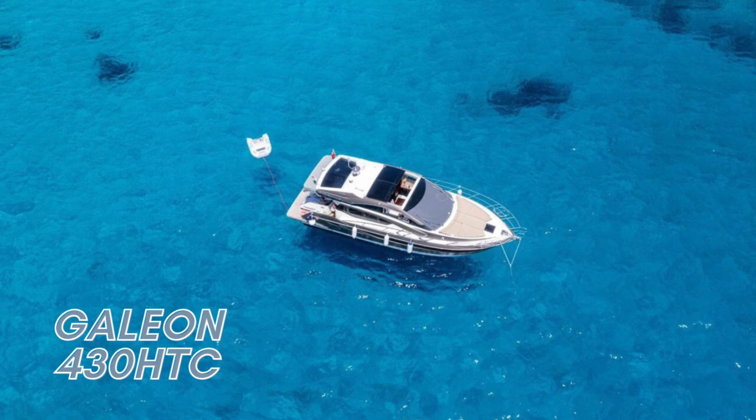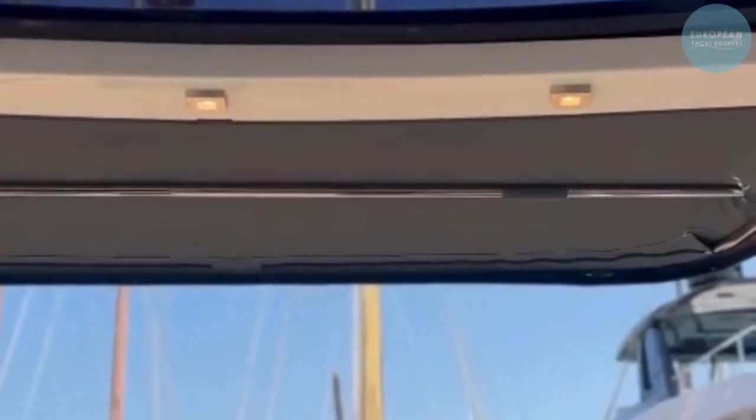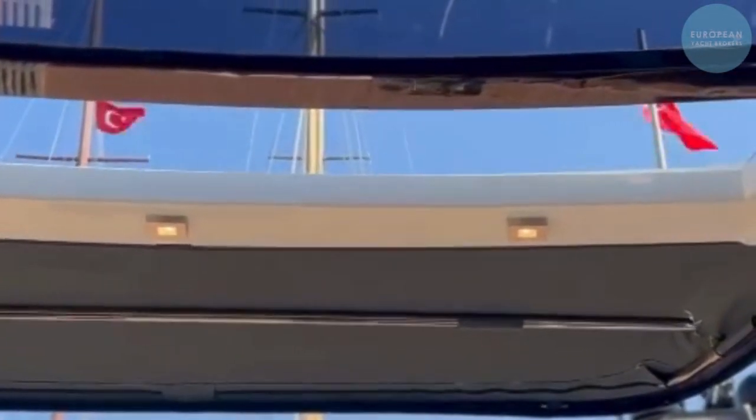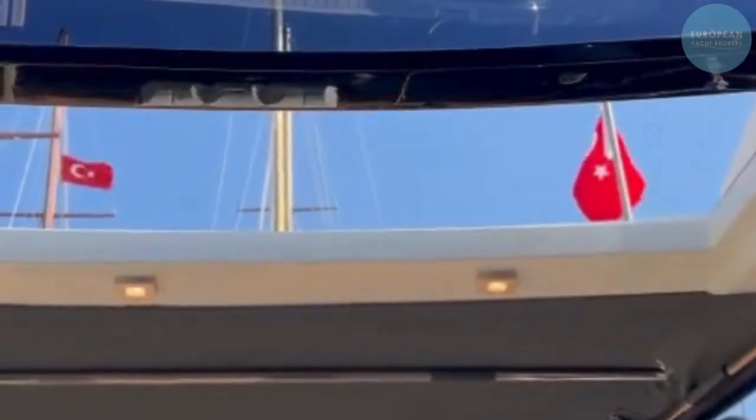Looking for a well-maintained and spacious yacht? The 2014 Galeon 430HTC might be the perfect fit for you. With a length of 13.25 meters, a beam of 4.16 meters, and a draft of just 0.8 meters, this vessel is ideal for family trips and leisurely cruises.